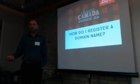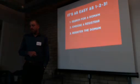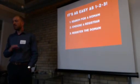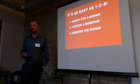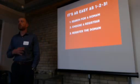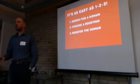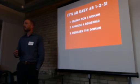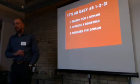So how do you register a domain name, right? Where do you go and how do you do it and how do you know if it's legit? I like to say it's as easy as 1, 2, 3. It might not always feel this easy, but it really is. So the first step is to search for the domain. You need to go to our website and search to see if your domain is available, or you can go to a registrar's website and do some searches there as well. If it's available, awesome, go to step 2. If not, try to find a domain name that's good for your brand, that you love, that's also available.